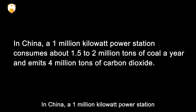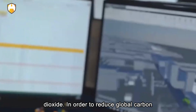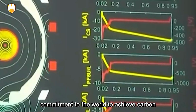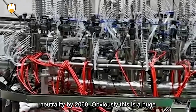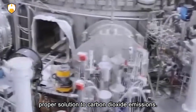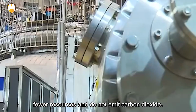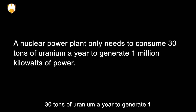In China, a 1 million kilowatt power station consumes about 1.5 to 2 million tons of coal a year and emits 4 million tons of carbon dioxide. In order to reduce global carbon dioxide emissions, China has made a solemn commitment to the world to achieve carbon neutrality by 2060. Obviously, this is a huge challenge, because so far China has not had a proper solution to carbon dioxide emissions. In comparison, nuclear power plants consume fewer resources and do not emit carbon dioxide. A nuclear power plant only needs to consume 30 tons of uranium a year to generate 1 million kilowatts of power.